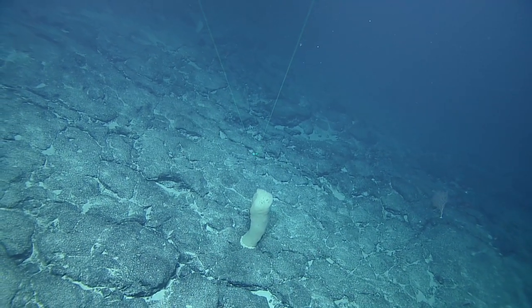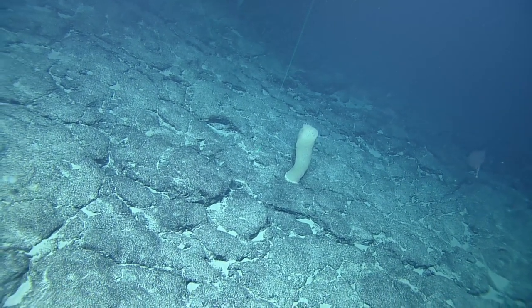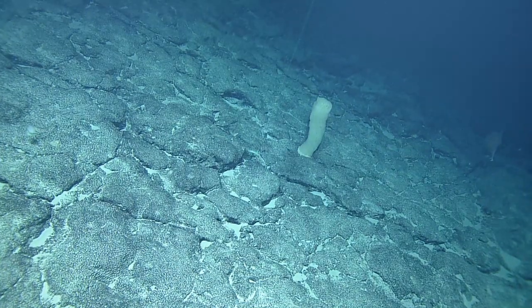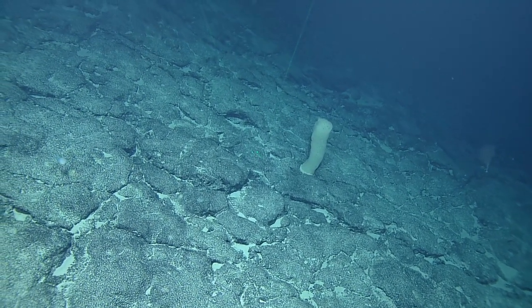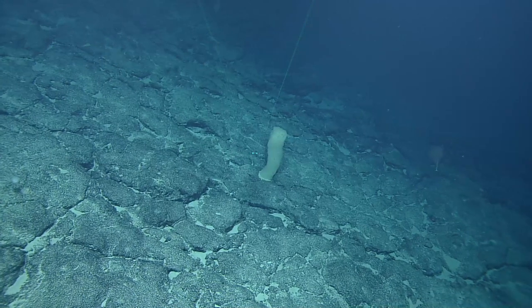Can we please step another 50 meters, Simpson? Thanks. The dive plan had the term layer cake. That's my fault. You put that in there? Yep.